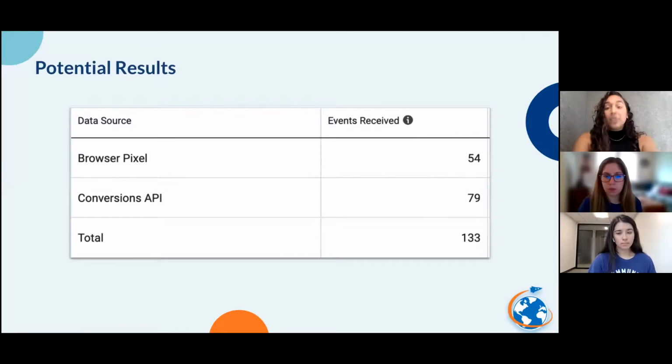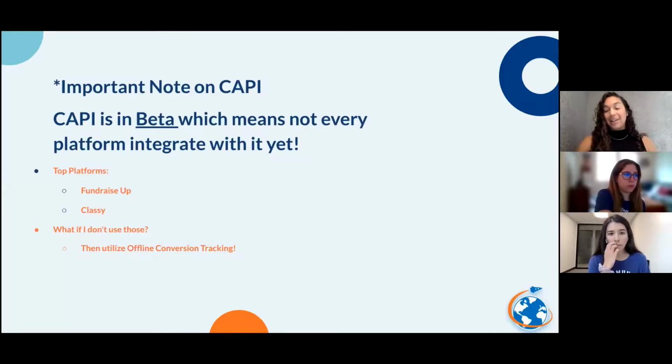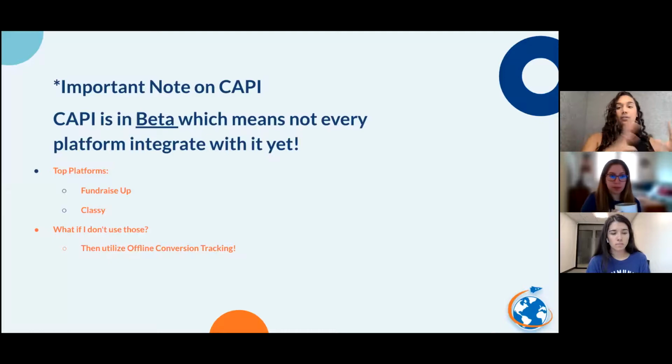And so the only caveat of CAPI is that it is in beta right now, so not every platform actually integrates with it. If you've tried internally, it's okay if you haven't been able to set it up. The top platforms that are really integrating with this are FundraiseUp and Classy as donor CRM. So just know that. And what if you don't use that? That's perfectly okay. We highly recommend using offline conversion tracking in replacement of CAPI.